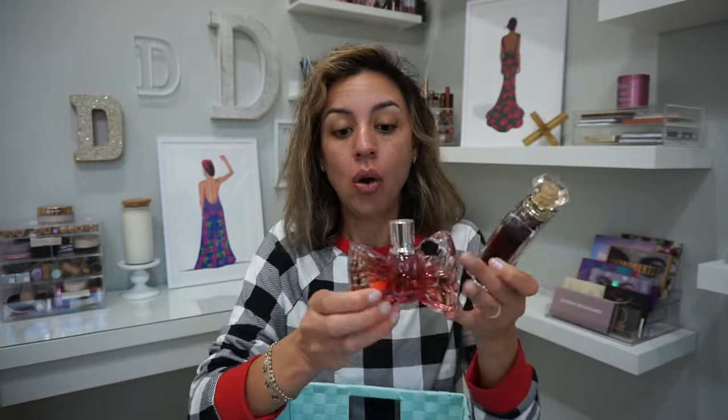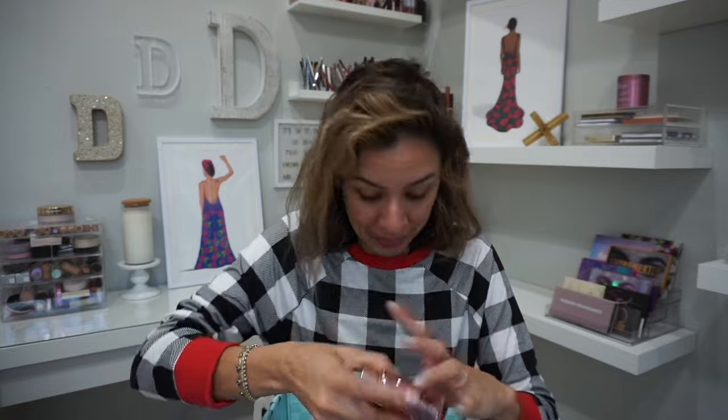They end up in this bag because I'm too embarrassed to return them, or I try really hard to use them and I just can't. So I put them in here, and then eventually I get the courage to ask a friend, hey, do you want to take some of my perfume home that I didn't like, but you might like it? Yeah, God, what does that smell like? Holy crap. Why would I do that to myself?